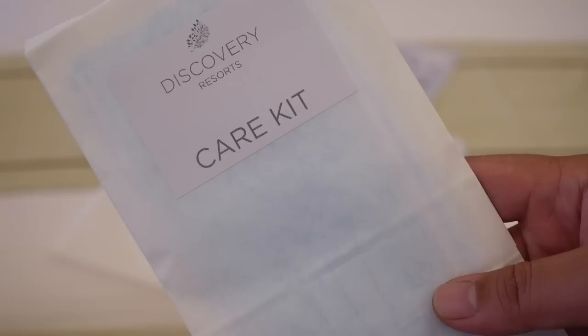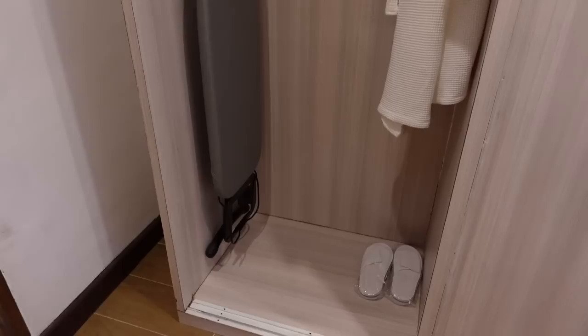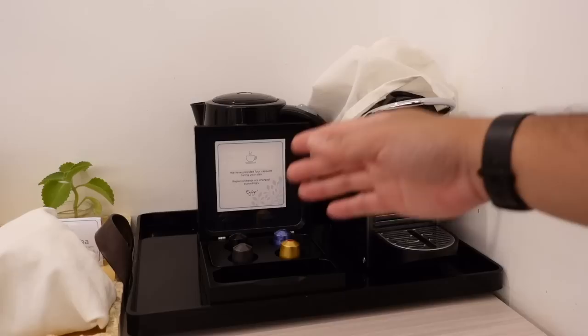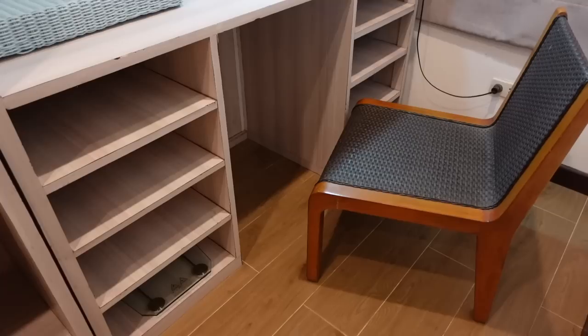The villa is air conditioned and it comes with a television. There's a luggage compartment. There's in-room slippers and bathrobes, and you can also iron your clothes here. And there's a safety deposit box. And we're now at the coffee area, and coffee capsules are provided, an espresso machine, and an electric kettle. They provide distilled drinking water, and of course, snacks. And there's the vanity area.